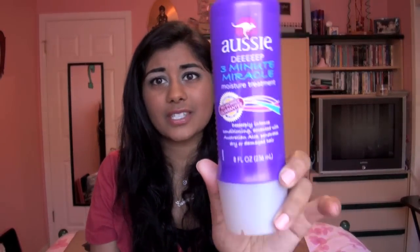And then I just focus this on the length part of my hair, from my ears, right here, down all the way to the bottom, and really focus it on the ends, and this will completely change your hair. It feels so soft. You leave this in for 3 minutes like it says, and then you just wash it out, and your hair feels amazing after you're done. This smells like coconut, so it smells amazing, and I just love this stuff. It's great. Okay, now on to beauty favorites.